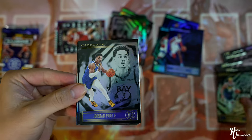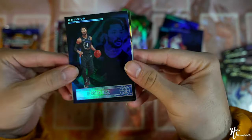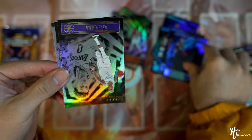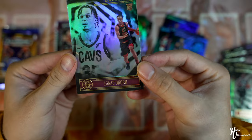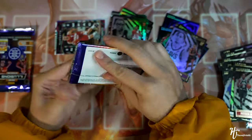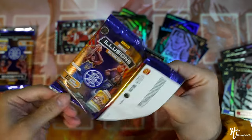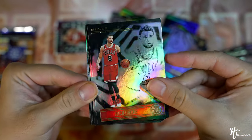Aaron Gordon. Jordan Poole. Another one is gonna be Derrick Rose. We got Kyle Kuzma, Patrick Beverley, and Isaac Okoro. Let's go. Two more packs to go. Hopefully we get something so far. Besides the base rookies, but fortunately there's not big value there, but we haven't gotten anything huge.